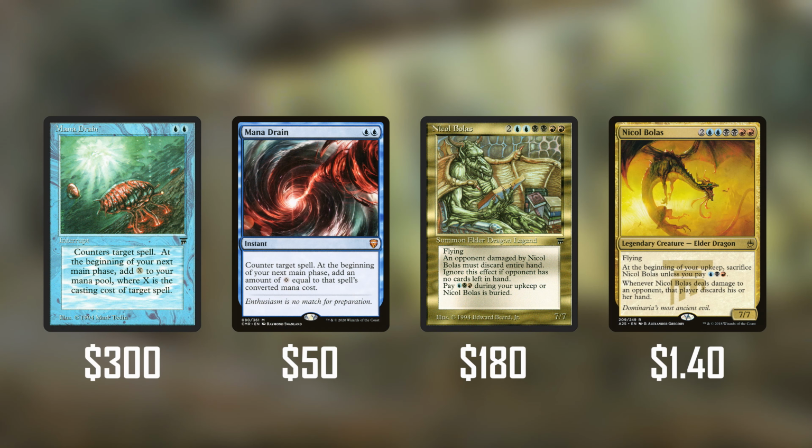Mana Drain's original print from Legends is $300, while the most recent reprint from Commander Legends, or at least one of the most recent ones, is around $40 to $50. Nicol Bolas is an iconic card, but it's not a good card. People don't play it nearly as much as they used to, but you can still see the original print from Legends is $180, close to $200. The reprints, of course, are worth pennies because, again, nobody plays with these. There's no value in the card if you're just valuing it by what it's capable of doing in current year Magic the Gathering.